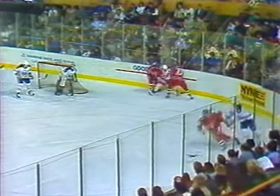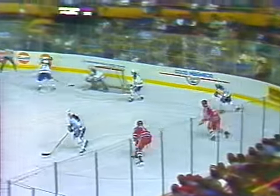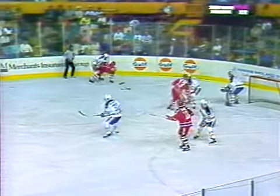Bodger as well. The Soviets right back into the Buffalo territory. Kamensky trying to dig it off the end boards. Centered one back. Bykov put it behind the net. Homutov trying to put it out in front. Homutov got turned around by the defensive work of Playfair.